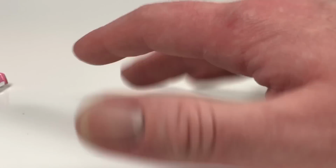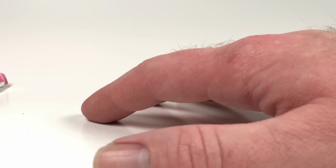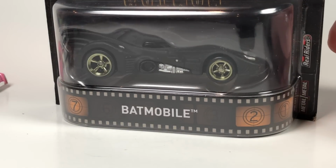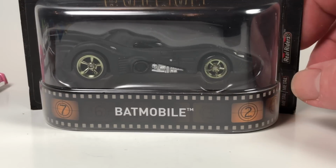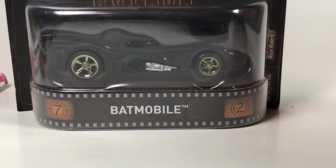And then lastly, we have the Batmobile. I've got 4 different versions, and I guess we'll start with, well, not really different versions. 4 different releases, 2 different versions of the Batmobile. We'll start with this one, the 1989 Batmobile, which is my favorite Batmobile.